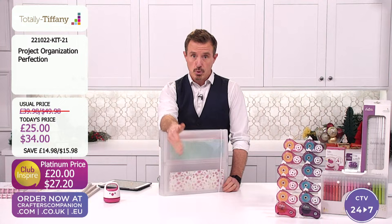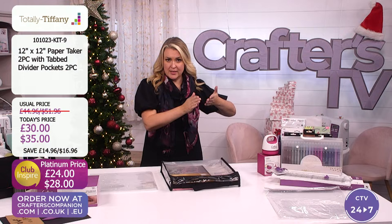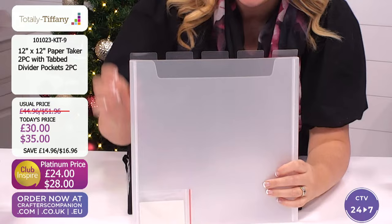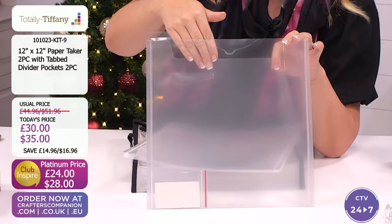Next up, over to Sara for the 12 by 12 paper taker. Yes, so whereas Ben's organising your projects, I'm going to organise either your 12 by 12 pads, or more importantly, I use this to organise my scraps. You get two of the paper takers, which is this, but then you get two sets of the tabbed dividers. This is what I want to really focus on for you, guys, because it's like a filing system. Each one of these is a full size 12 by 12, so when we get 12 by 12 papers, Ben, and then you cut into them, you've got all the scraps.